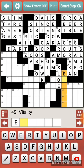Eternity, does it? Vitality. Latitude. So I think this room, since I don't want to cheat into it if I don't have to, I think this room is going to have to wait until I come at it from the other side.